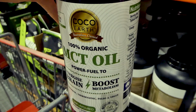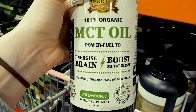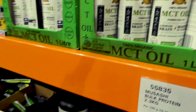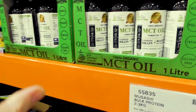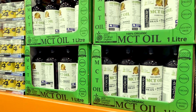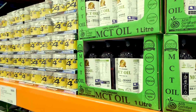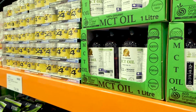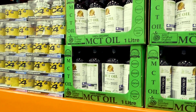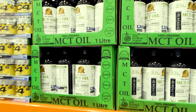I use it, my 1-year-old uses it, and I sometimes give it to my older kids, because it's a nice way to quickly get to your fat goal of the day. It's also very satiating, and it doesn't make you feel like you're eating a lot of fat. When you eat a lot of butter, you can sometimes feel a bit nauseous, whereas this stuff doesn't. And you get 1 liter for $28.50, so that's a really, really good deal.